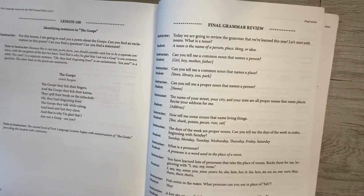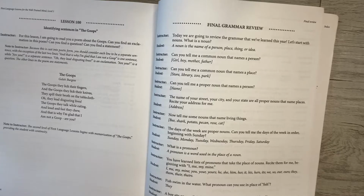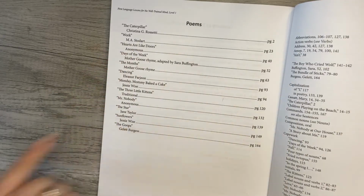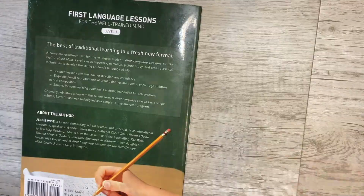And then here at the very end is your final grammar review. So it's just all discussion, it's not any sort of test or anything, but you just talk about basically everything you've learned over the course of the year. And then here is your glossary of terms and definitions. This here shows you where you can find all the poems that you're going to memorize throughout the year, the pages that they're on. Here is your index.